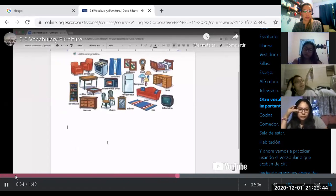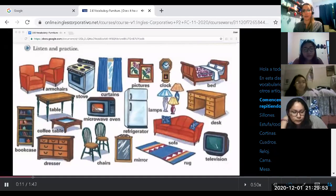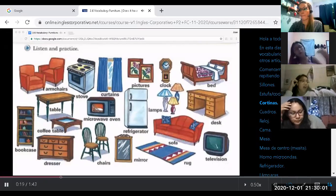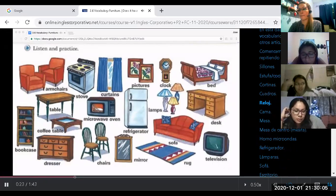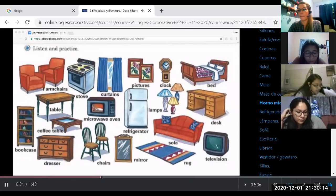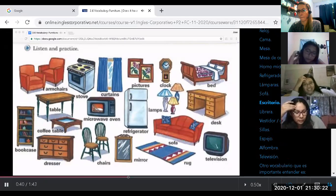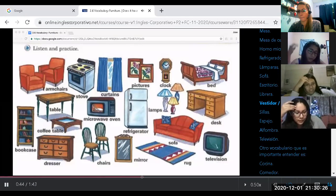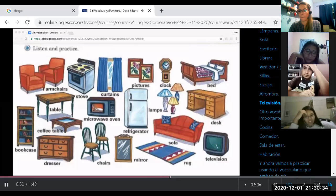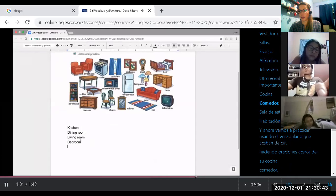Television. Other vocabulary and other household items. Let's get started by listening and repeating the vocabulary. Armchairs. Stove. Curtains. Pictures. Clock. Bed. Table. Coffee table. Microwave oven. Refrigerator. Lamps. Sofa. Desk. Bookcase. Dresser. Chairs. Mirror. Rug. Television. Other vocabulary that is important to understand is kitchen, dining room, living room, bedroom.